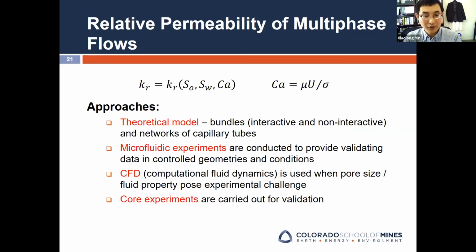Talking about our approaches, we would like to predict relative permeability using a theoretical model based on bundles of capillary tubes. The reason we want to use this model is that it can give you predictions of capillary pressure and relative permeability in a matter of a few seconds. It's very computationally efficient. To prove that the theoretical model works, that's actually the harder part.